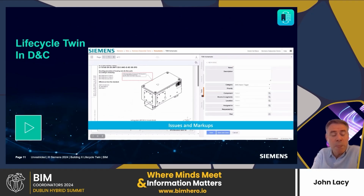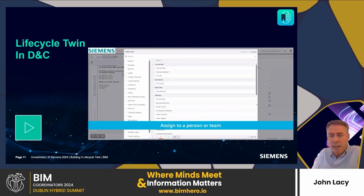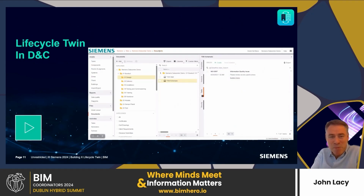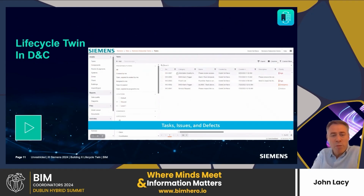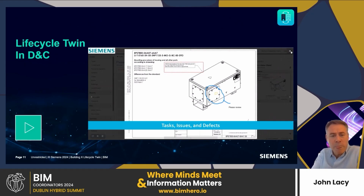can be made available. Within this part of the platform, we can mark up drawings, raise issues, tasks, and assign them, prioritize them, and really track them over time. So I think, yeah, we'll let this video play out a little bit more, and you'll see some further features. So yeah, really getting into the tasks, issues, and defects piece, and then how that's managed across the process.